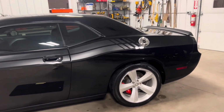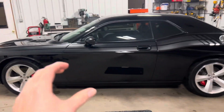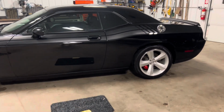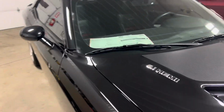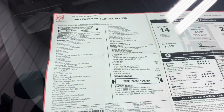So today we are taking a look at my recently purchased and restored 2009 Dodge Challenger SRT8. To start, this is going to be a pretty in-depth review of the exterior and the interior, but we're going to actually look at the sticker to start out with.